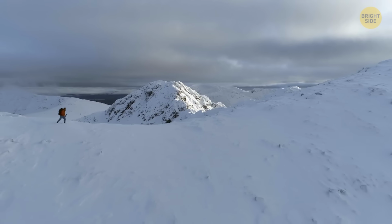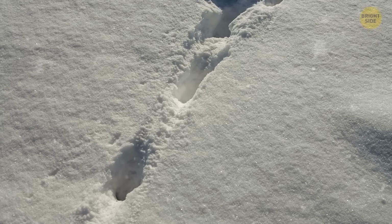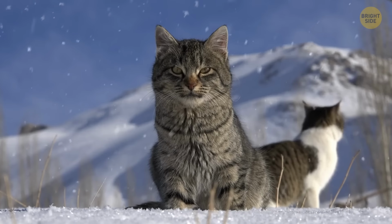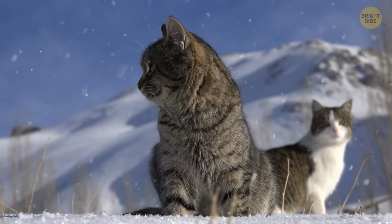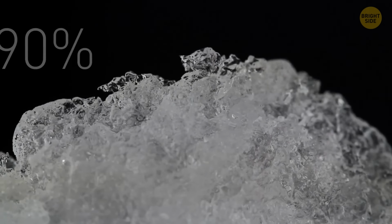From one point of view, there's the cold and the risk of hypothermia. From the other point of view, animal burrows or human igloos. We associate snow with cold, but it warms you up. Since snow consists of above 90% trapped air, it's a perfect insulator.